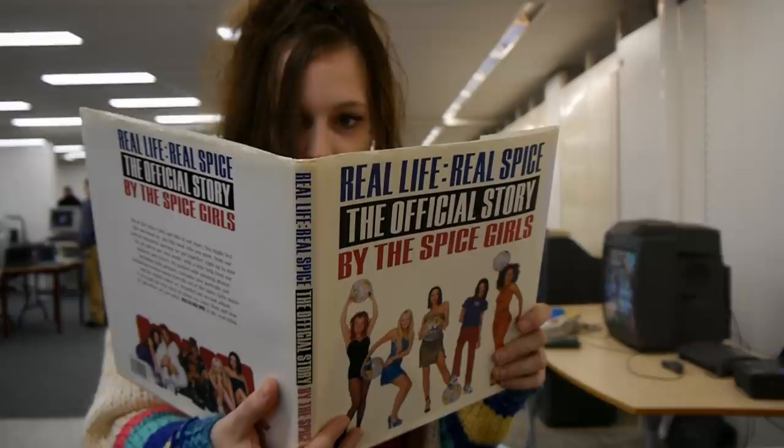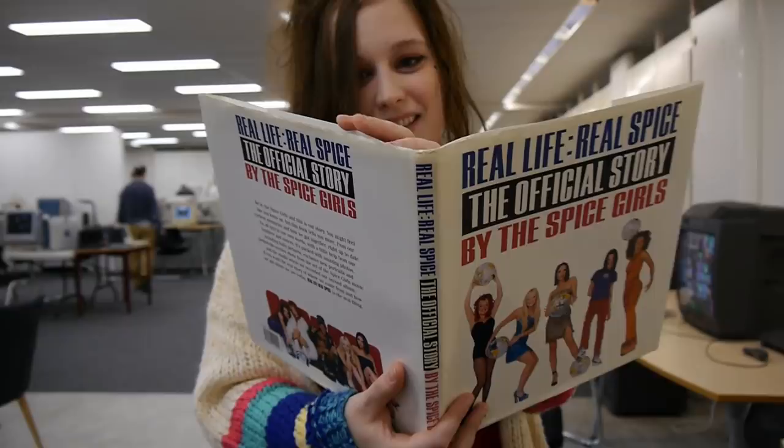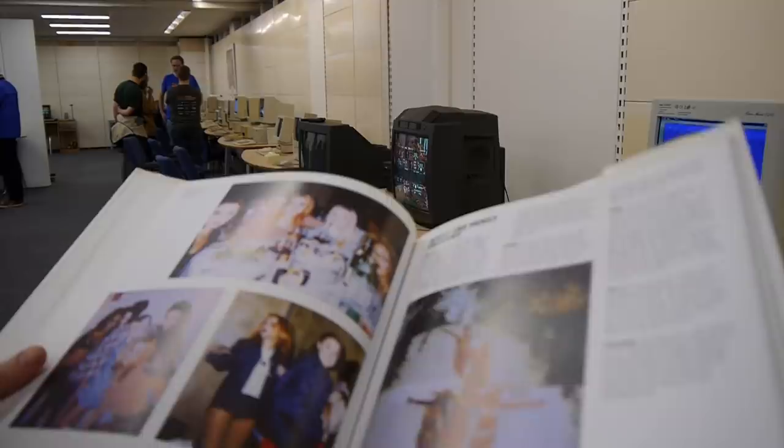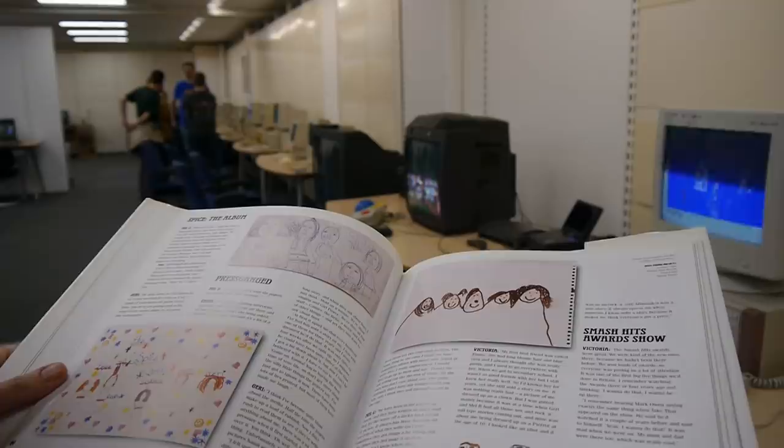It's a Spice Girls book, the official story. It is. Look, it's all the stories about all of the girls. Oh, I should make a video on this. Boyfriend, Spice portfolio. Bit of spice, can't go wrong. Just having a meal. Look at them, they're all hanging out. Look at this, there's pictures drawn by them. Look at that. They're the fans, not them. Oh, okay. They were like 20 at the time. Oh, wow.